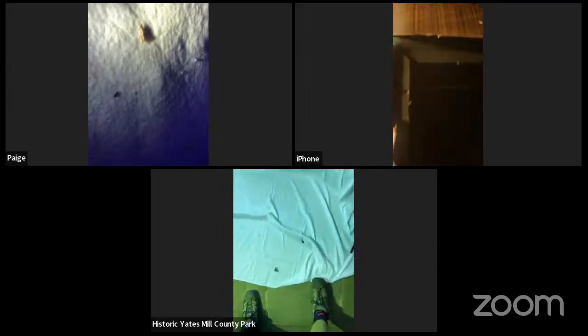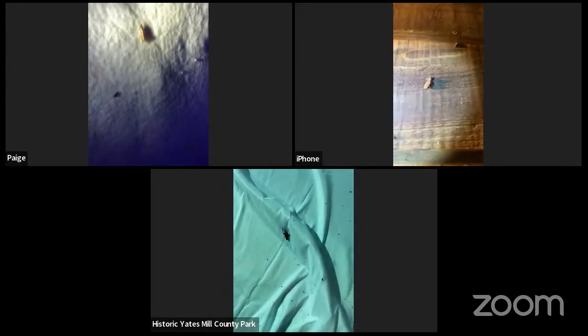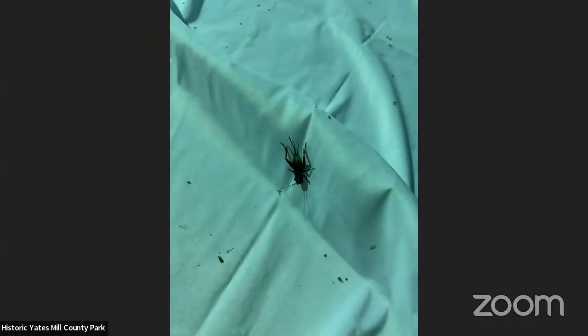Well, we have actually reached 11 p.m. So does anyone have any last minute things that they want to either say or any last species they want to share? I don't have anything new that's come to my light. My big moth is still not here. I had a second Hebrew and tried to bring that into view. Hopefully somebody was able to see that.